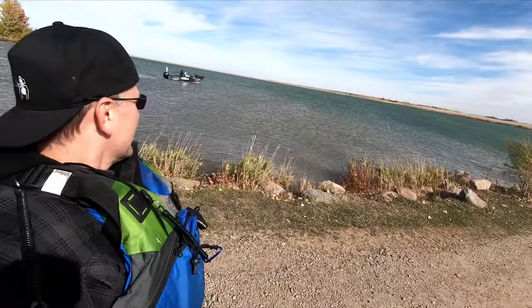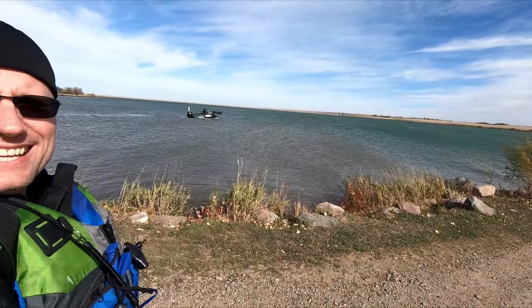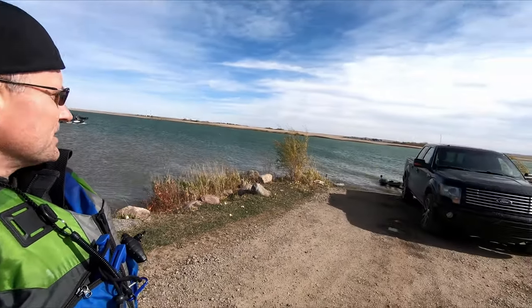Probably see James is out there getting the boat in. We got about 4 hours of solid fishing in here, and as you can see, the wind is just howling and getting stronger by the minute. So we decided to call it. Only two fish for me today, although I lost probably three or four. Had some on and I lost them.